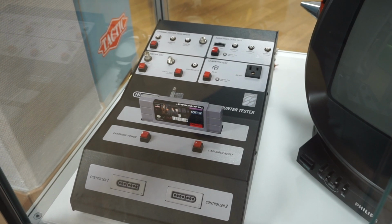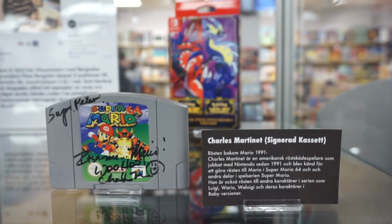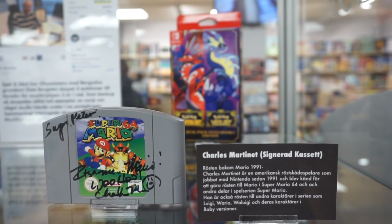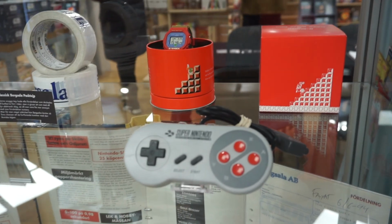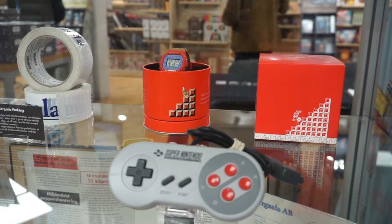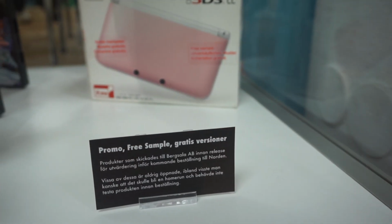Really cool. And here's a signed game of Super Mario 64 from Charles Martinet that became famous for the voice acting in Super Mario 64, which was his first game. And here we have a first prototype for the Super Nintendo controller. They actually used red buttons. I had no idea about that, so very cool to see actually.